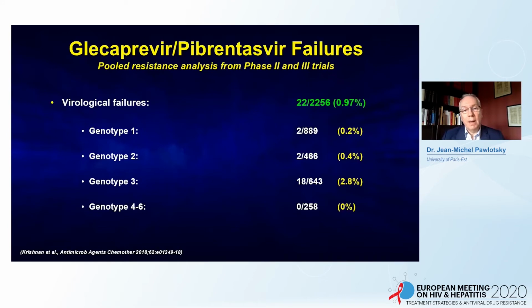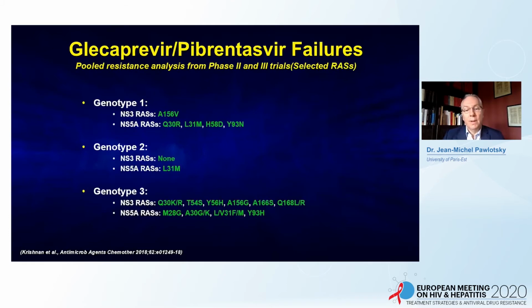The same applies to the combination of glecaprevir and pibrentasvir, and you can see here that the rate of failure is approximately the same, approximately 1% overall, vast majority again in patients infected with genotype 3, 2.8%, and less frequent in other genotypes. And here, again, we have a lot of different RAS profiles.